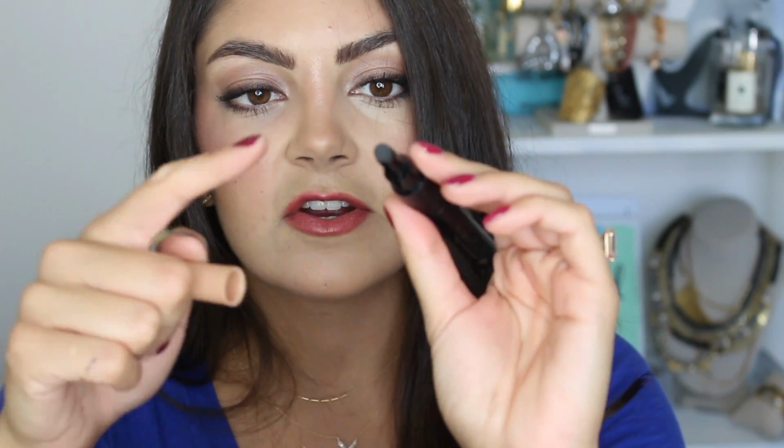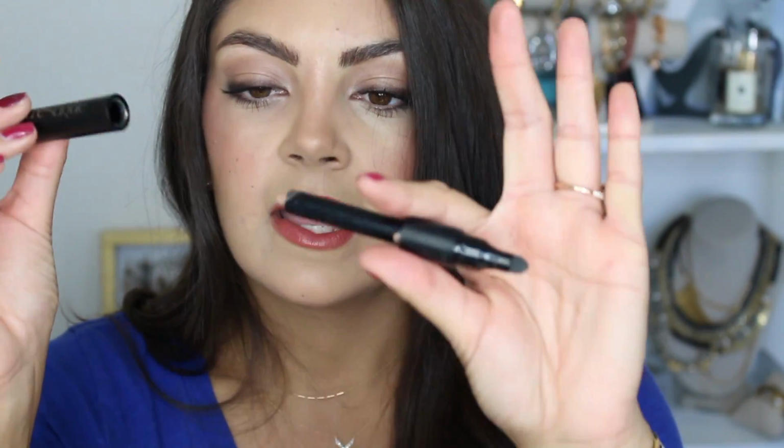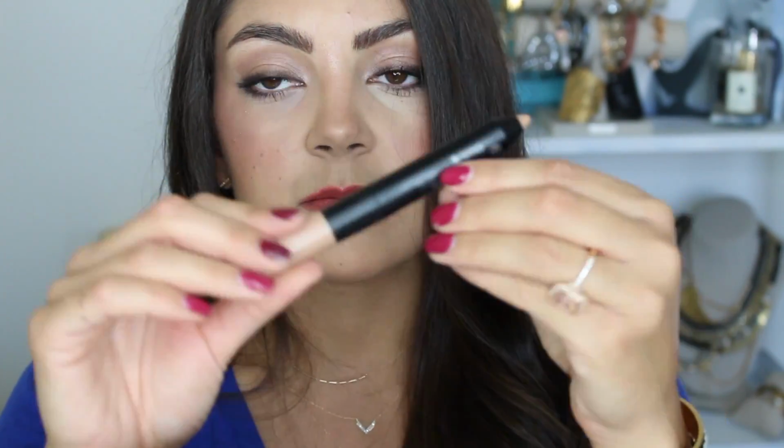I just was curious to see the eyeshadow one if it had anything on the other end, and it has a smudger brush. So FYI, I love these. I think that's genius. It's like, how much can you get in one little stick of packaging? But that's pretty amazing. And that is it. Full makeup routine. Wanted to share these new products with you.